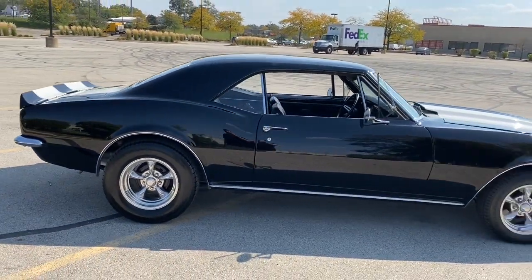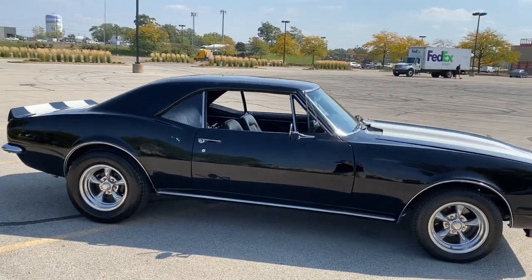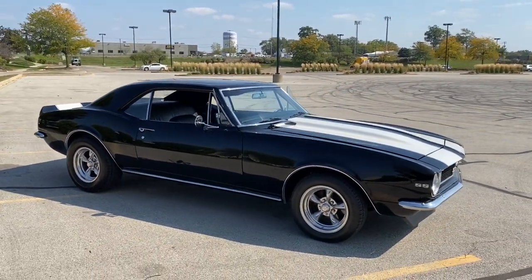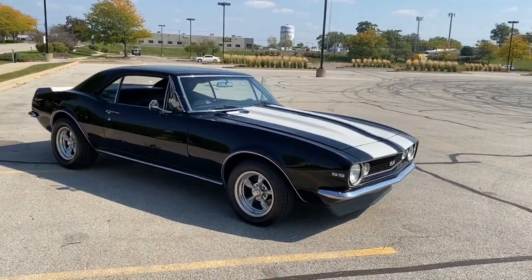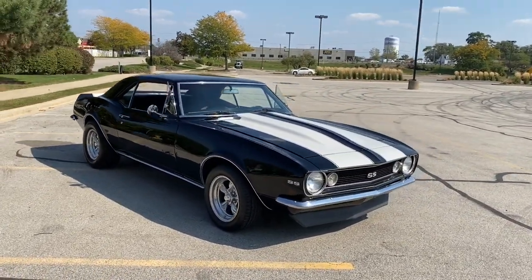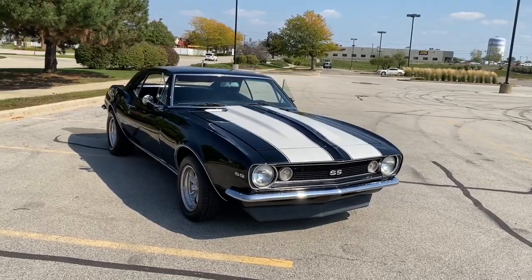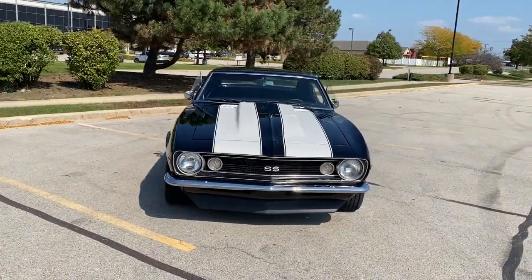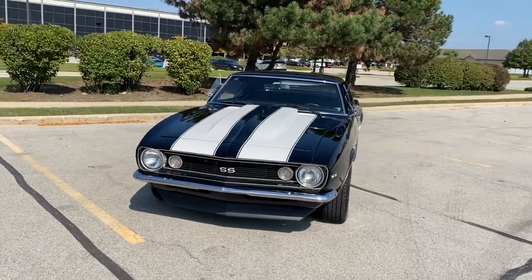Base coat, clear coat. We polished it and we wet sand buffed it out on all of our cars like we do, and we did a paint correction protection on the car as well. So this is the best it's ever going to look. We spent 16 hours doing the prep work on the paint.